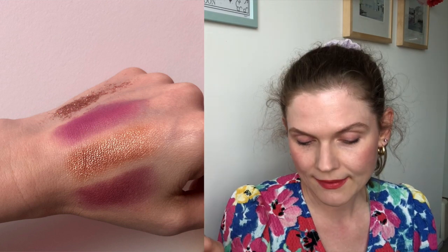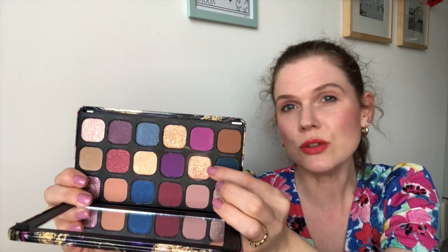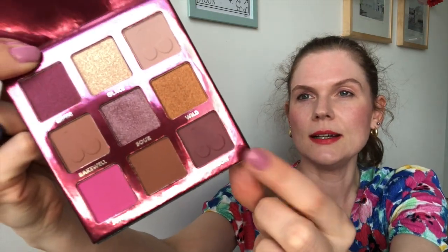The next one is called Arcadia, and it comes from the Revolution Utopia palette, which is this one here. And here's the shade right there, and it's the only shade I've ever used or swatched from this palette. Final shade, oh my god, Barry M Black Cherry eyeshadow palette. It's this one here. First look that I did was using Evince, so that purple shade.